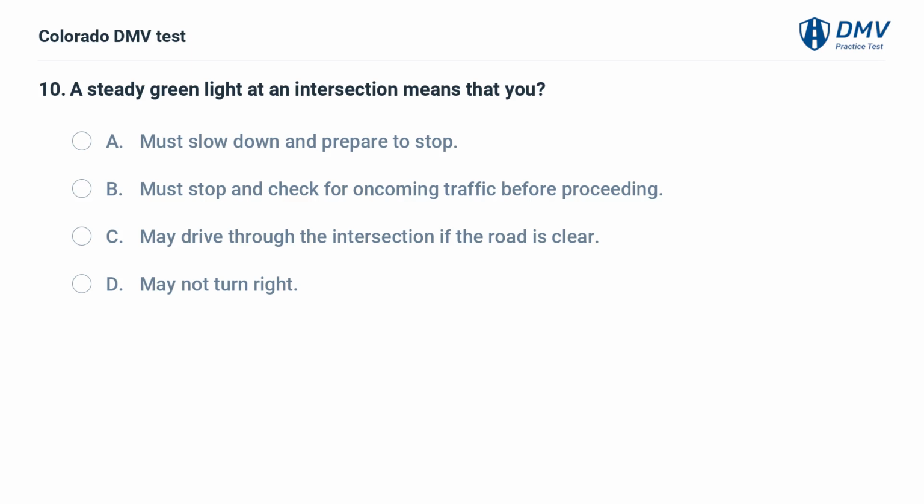A steady green light at an intersection means that you A. Must slow down and prepare to stop. B. Must stop and check for oncoming traffic before proceeding. C. May drive through the intersection if the road is clear. D. May not turn right.